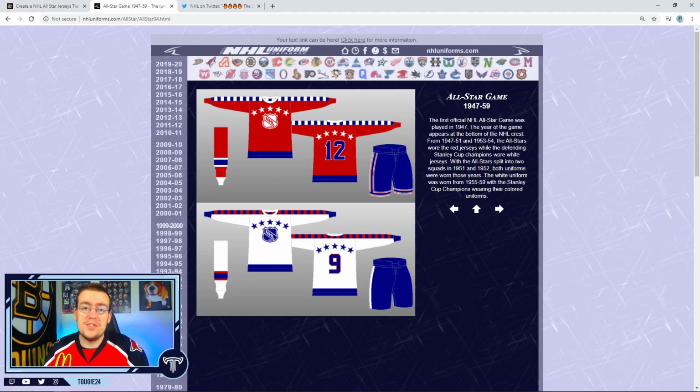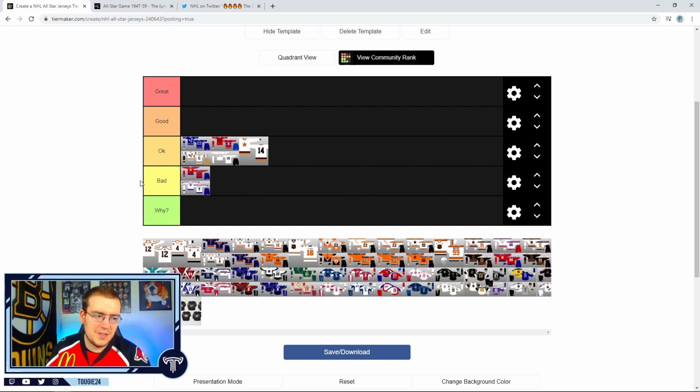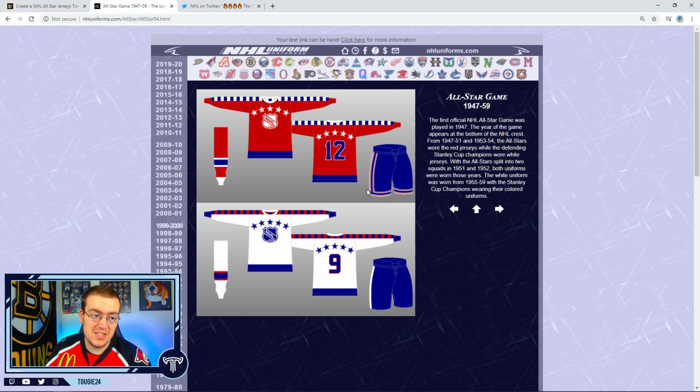Then we get to the first real All-Star Game, 1947 to 1959. It's weird to judge jerseys, because, okay, would I own one of these? Would I want to own one of these? And it's like, not really. So that kind of puts it into the okay at best. But even then, I'm not a big fan. They don't belong in the why section like certain jerseys will. That's going to go straight into the bad. I'm sorry, maybe my taste is horrible, but that goes into the bad.